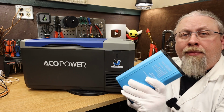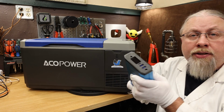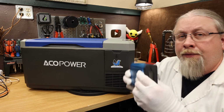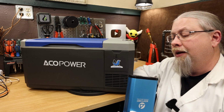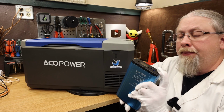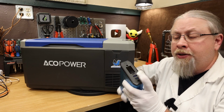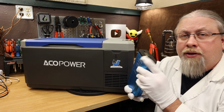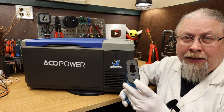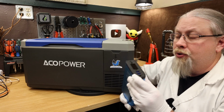So what about this power bank battery that you can get with the AcoPower fridges? Well, first it's 193 watt hours, like I mentioned before. It does have a light on the back if you're interested in that kind of thing. It has a couple of basic USB ports and a 60 watt bidirectional power delivery port. You can actually charge this with USB if you decide to. It also has a DC input for the solar panel. The range on it is 12 to 30 volts up to 120 watts.